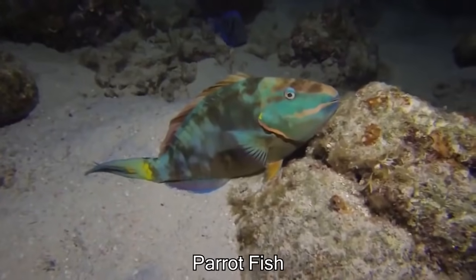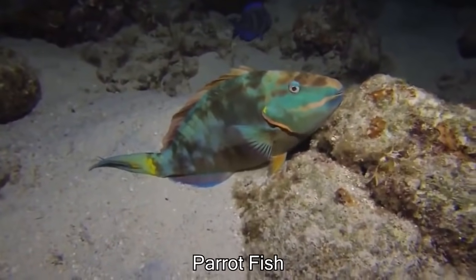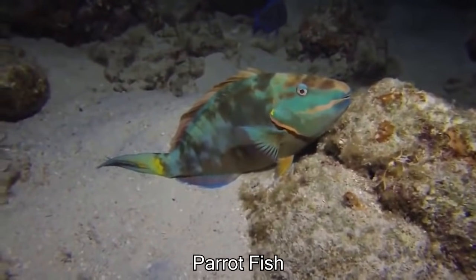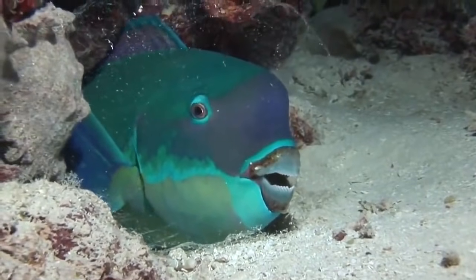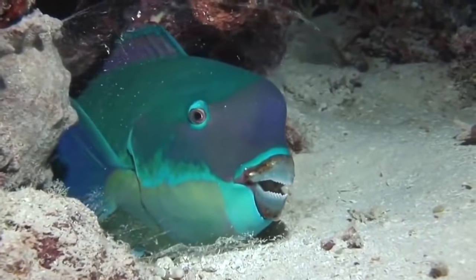This is a parrotfish, and when they sleep they just kind of stay still, but they do something really strange if they don't feel safe. Parrotfish have the ability to make a bubble made out of their own mucus to protect themselves from blood-sucking parasites while they sleep.